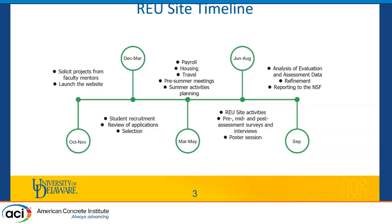REU sites are a huge lift. In theory, this is just a summer commitment for a faculty member, but in reality, it's not. We start in October to solicit project ideas from our mentors. For 10 students, we usually have 1 mentor per student, so it usually requires 9 to 10 projects. Then we have to launch the website. We start the recruitment in December usually, and finalize the selection process by March. Then between March and May, we are dealing with the logistics that involve payroll, housing, travel, setting up pre-summer meetings between the students and the faculty mentors, and then planning for the summer activities.